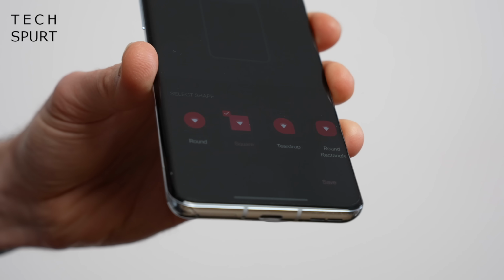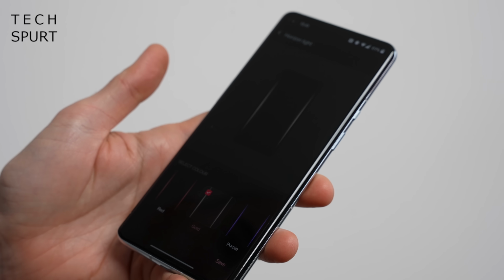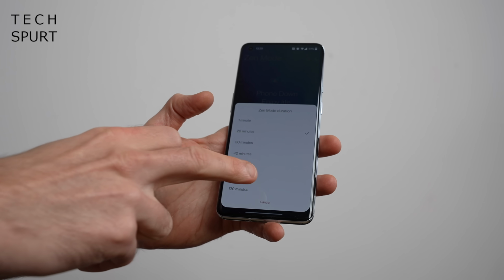In terms of features, there's been a wee bit of spit and polish here and there, but nothing major. You have a shag ton of personalization options, some mental well-being tools, proper gaming features, all stuff that I already covered in the original review.